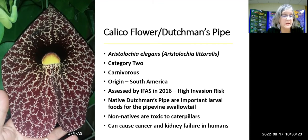But no, because the non-natives are toxic to the caterpillars. So it could be a huge problem. We just said they're carnivorous. The pipevine swallowtail has evolved. Their caterpillars have evolved to not get stuck in there. But the non-natives are a lot bigger and harder not to fall into the trap.